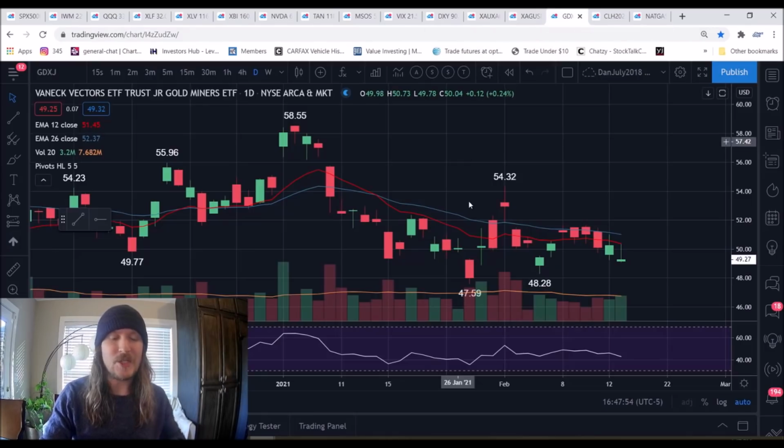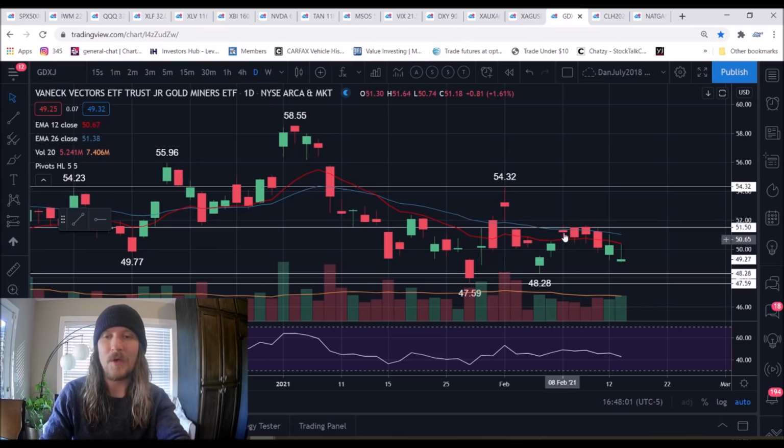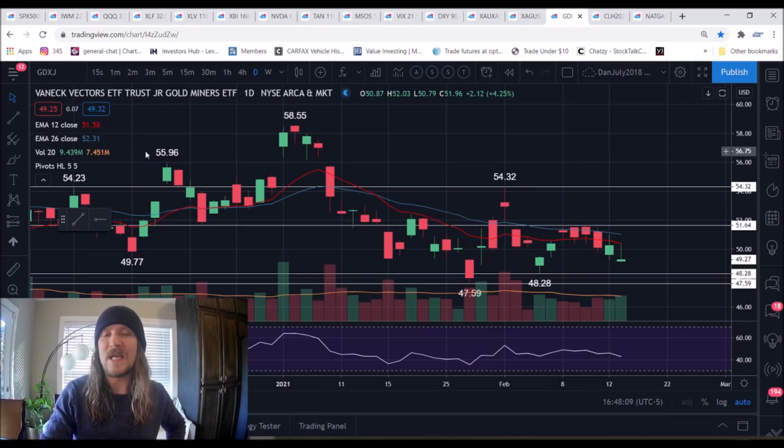Miners, GDXJ, we're still watching this equilibrium that we were watching last week. Low, high of the bounce, higher low, lower high, and now we're scouting a higher low, anything above 48.28. We would have to see the gold bulls bounce. Even though this is GDXJ, we would need to see the gold bulls bounce and help out if we're going to hold 48.28.